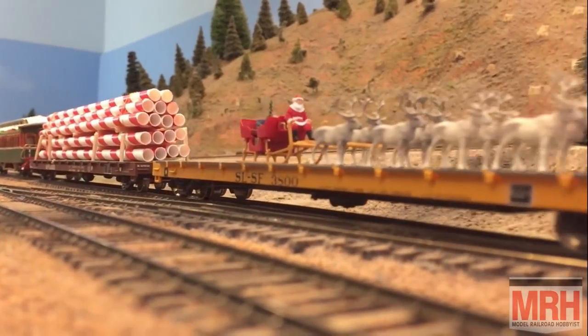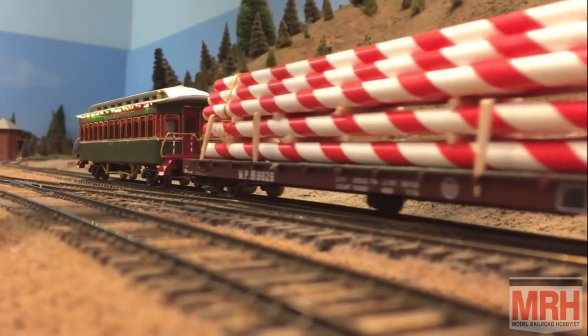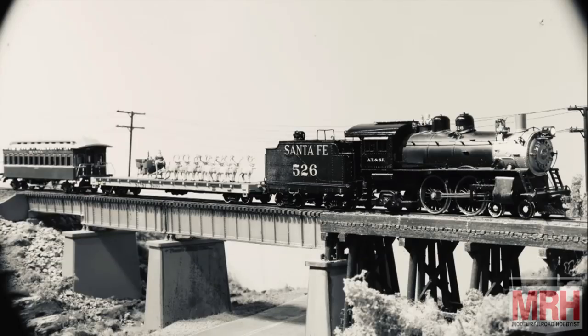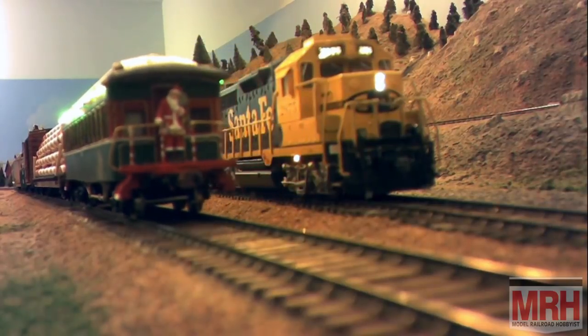But a Christmas train seemed to fit the bill for this car because it has a lot of non-traditional loads to begin with, while the old-timey feel is kind of a neat touch. The techniques I'm using can be applied to a wide variety of cars or coaches. The only limit is your imagination.